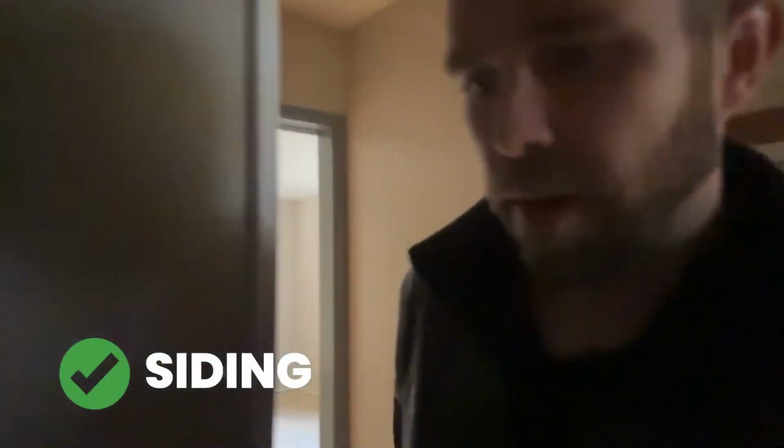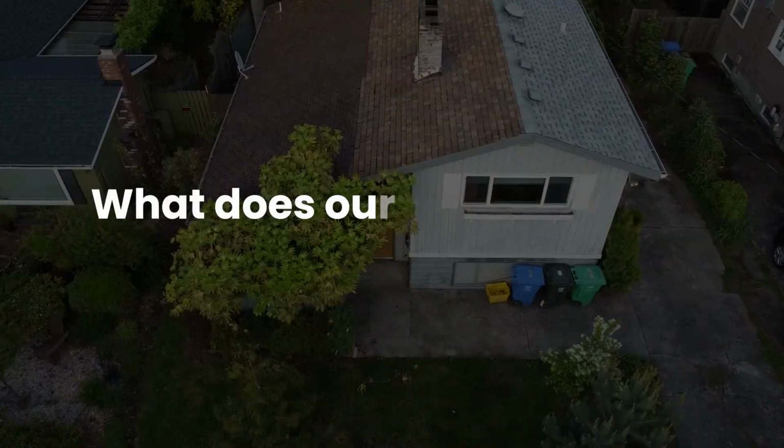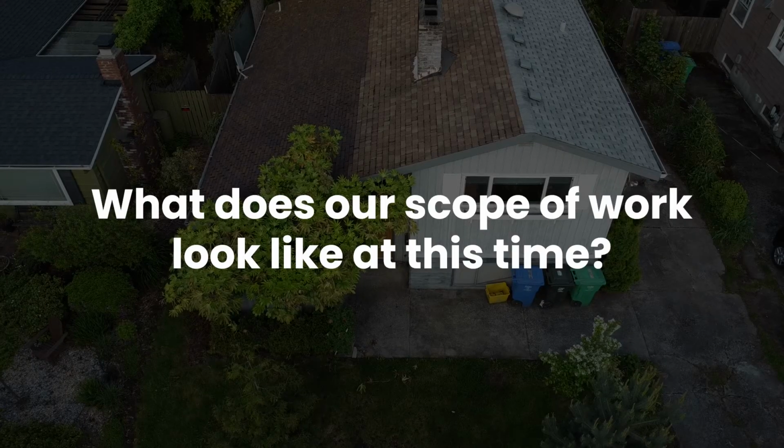I walked the exterior of the property earlier and the siding appears to be in good shape. So we shouldn't have any issues with siding or siding repair, as well as the roof, fingers crossed, appears to be in good condition. So I'm hoping I don't have to factor that into our budgeting on this one. Let's keep our fingers crossed on that one because a roof would be a big expense and push us over our budget. All right, so what does our scope of work look like at this time?